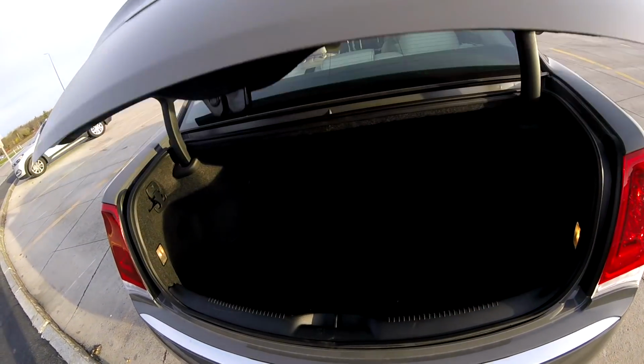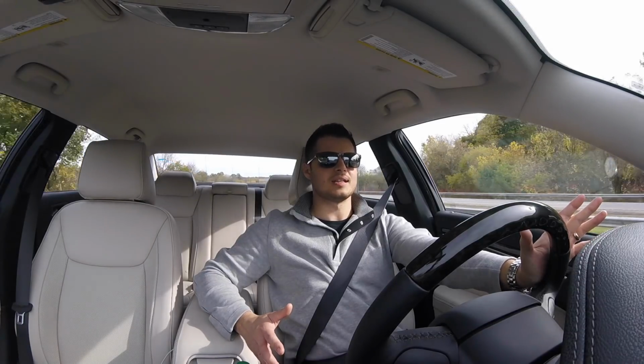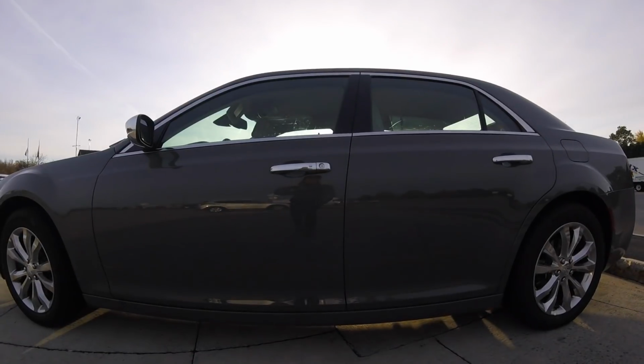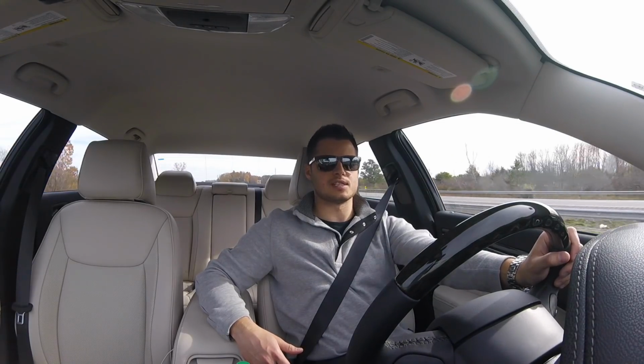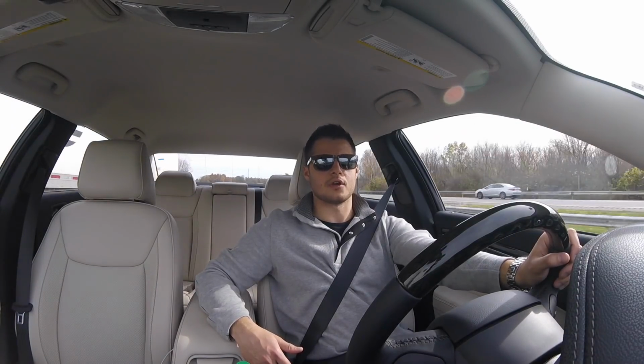You also get a lot of trunk space in this 300. It's a very large trunk. It's interesting the amount of space that the 300 really has, because from the outside, it doesn't look like a very big car. It really makes very good use of its space, and it's a very comfortable, roomy interior.